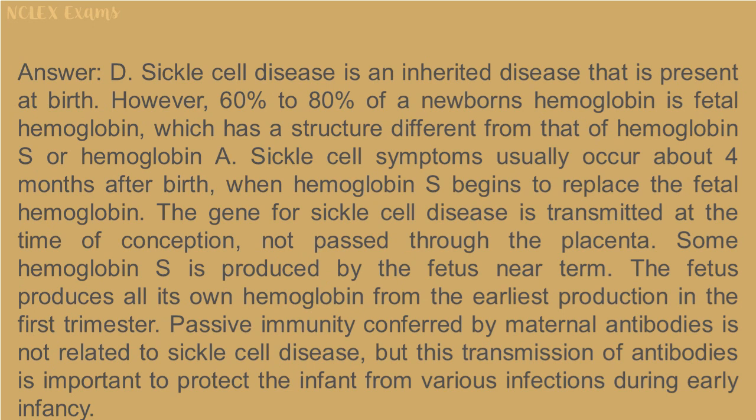Answer: D. Sickle cell disease is an inherited disease that is present at birth. However, 60% to 80% of a newborn's hemoglobin is fetal hemoglobin, which has a structure different from that of hemoglobin S or hemoglobin A. Sickle cell symptoms usually occur about 4 months after birth, when hemoglobin S begins to replace the fetal hemoglobin. The gene for sickle cell disease is transmitted at the time of conception, not passed through the placenta. Some hemoglobin S is produced by the fetus near term.